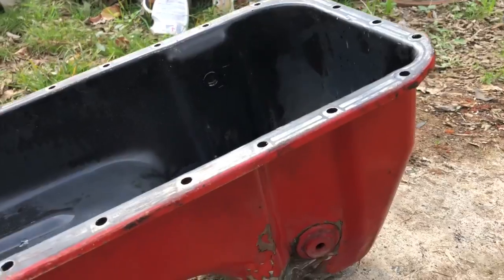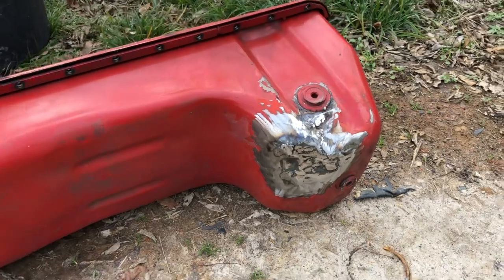It's been about 30 minutes and not a leak. Man, that's so ugly. It's pretty sealed up to me though.